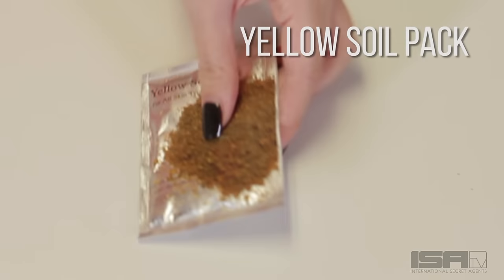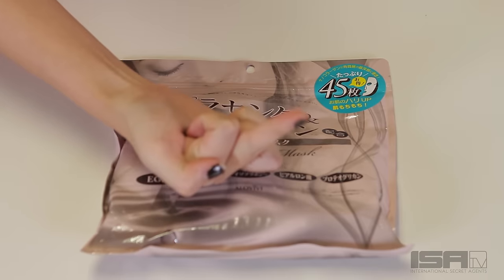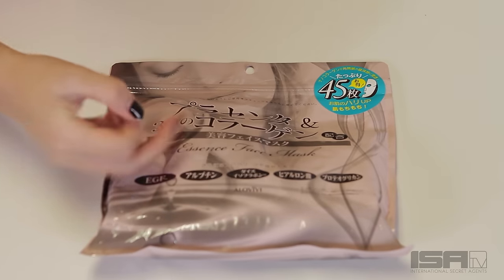This is a yellow soil pack. This is really mysterious, like a James Bond movie. What is in this yellow soil pack? I have no idea. Probably the strongest contender in all these masks, which I'm not quite sure how I feel about, is this 4-5 pack of horse placenta mask. Someone went to a horse after she gave birth, took pieces of the placenta, and decided to put this on my face. All right, are you guys ready to watch us do this to ourselves?